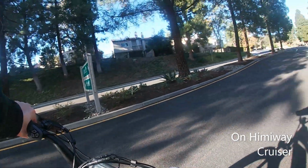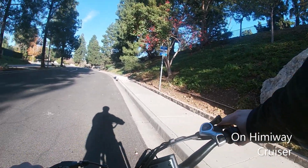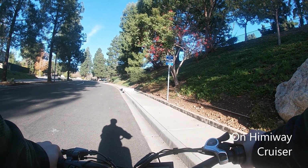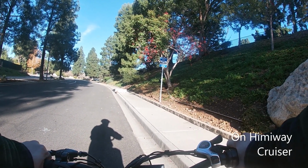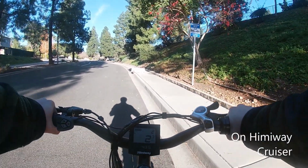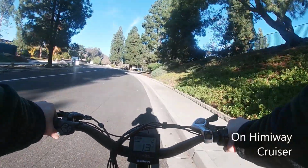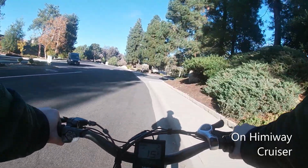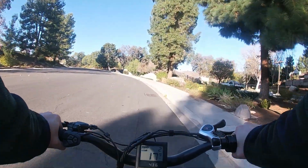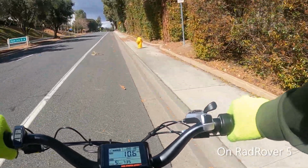All right. We're on the HIMIWAY Cruiser. And in this video, we're gonna do some hill testing. So here we are on a 4% grade. It's probably 200 yards long. We're in throttle only, and we're gonna see what we do. Ready? Go. So yeah, it takes off pretty decently, and it already starts to pick up speed. So I like that. We're at 17 miles an hour. All right, we're holding at 10, but not impressed, you know?